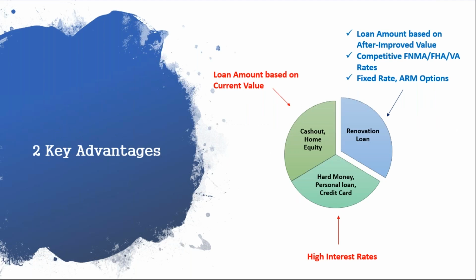So there are two very key advantages that you should know about a renovation loan. The first and probably the number one advantage is that you can lend on after improved value. As with a cash out or a home equity loan or HELOC, you can only lend on current as-is value. But on a renovation loan, after improved value allows you to lend more. So if you just bought a home, you might not have enough equity to refinance, do a cash out, take money out, and do improvements. But with a renovation loan, we can allow for that because we're lending on the after improved value.